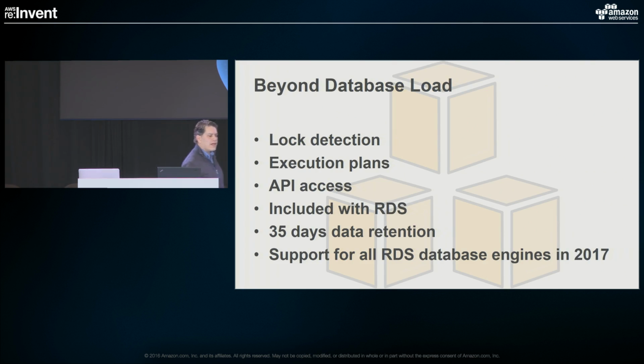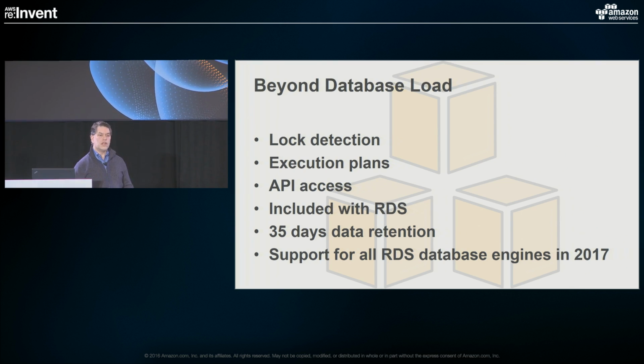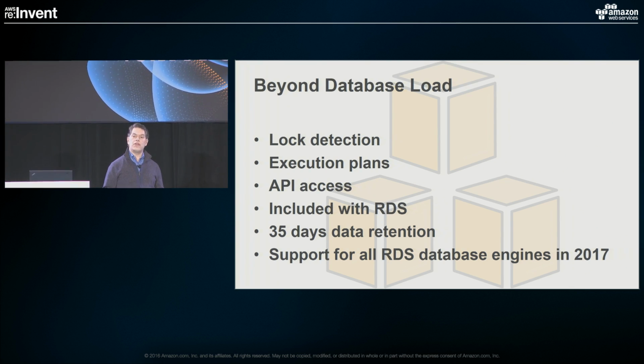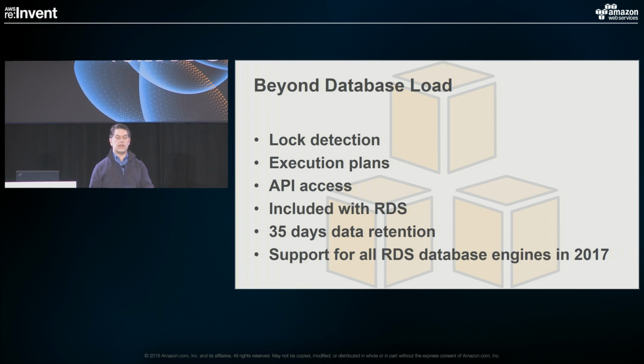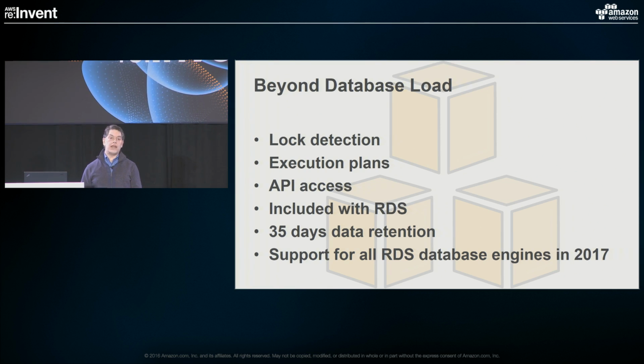So Performance Insights has a lot of other great features besides the ones I just got to show you now. Other things that it has are lock detection, to be able to determine who is blocking and who is waiting for locks, and who is the ultimate holder of that lock chain and what they're doing at that time and why they're responsible for doing that thing. Execution plans, obviously when you drill down into those SQL statements, you're going to want to be able to see what execution plans those are running.